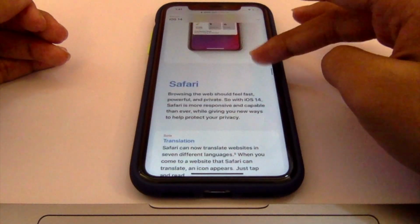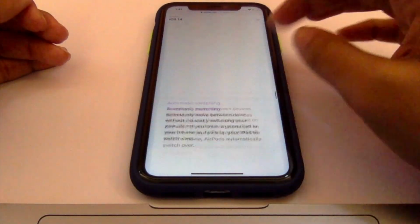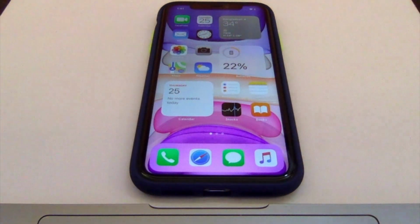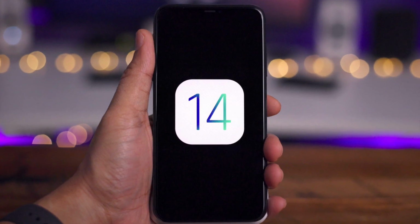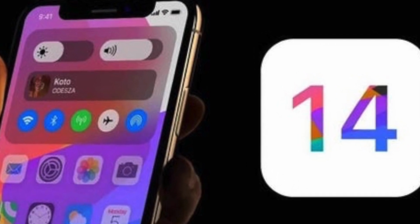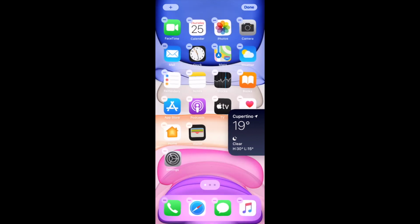More than 100 million iPhone users are there in this world today. So Apple thought about them and found that the users are facing a few problems. So they added these features to make their problems less and make it really user-friendly. So basically, the first point I'm going to talk about is widgets.